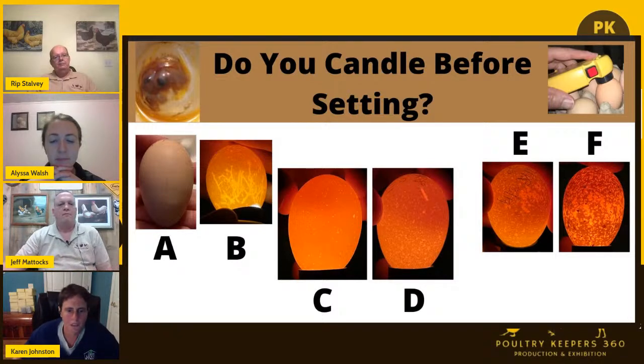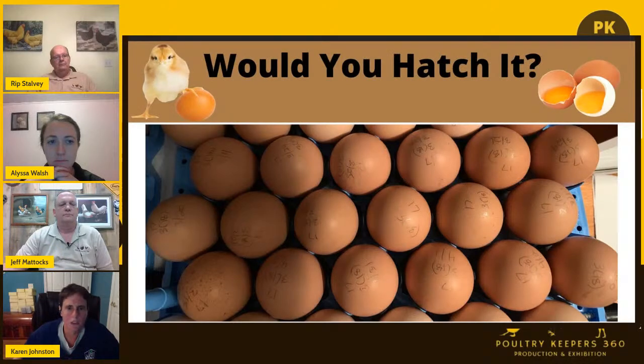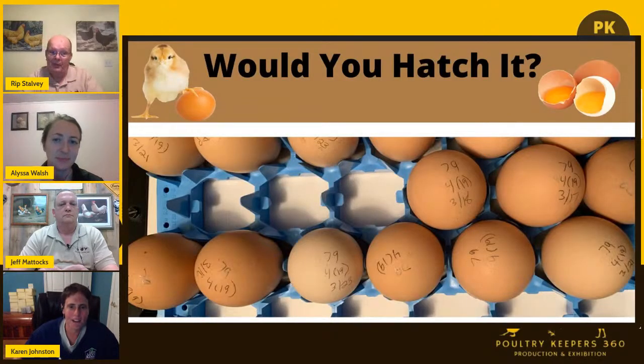All right, I guess we can put them up real quick. This was just an example of uniformity. These are all eggs from number 17, and there's one in the bottom corner that looks like it's got a little speckling on it, or it could have been dirty. But overall, she has always laid a very consistent egg color, which Rip enjoys. He's all for it. I do. I was very impressed with those eggs.